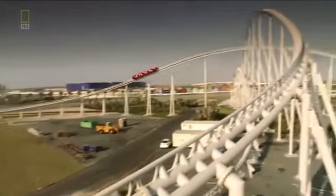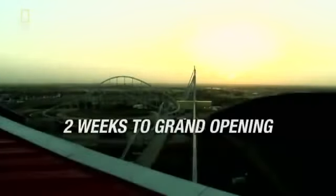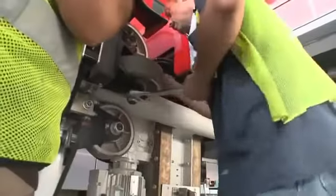The coaster is launched dozens of times over the coming days. It runs the entire track, and the systems are set to reach the ultimate goal. The team makes a final push to set the all-time record of 240 kilometers per hour. And after building and testing every inch of the coaster, Andreas will be its first human rider.